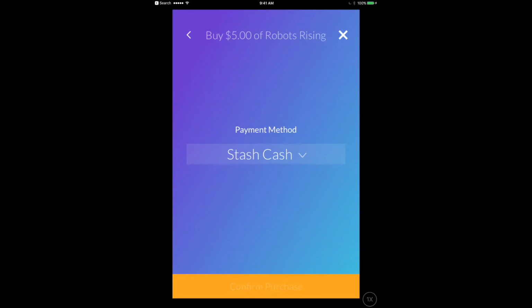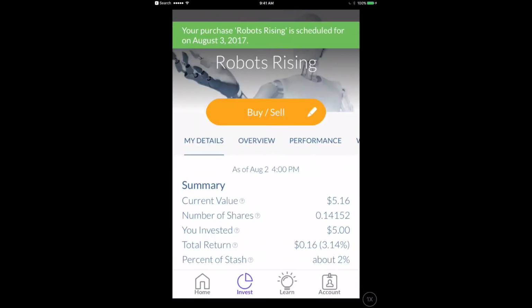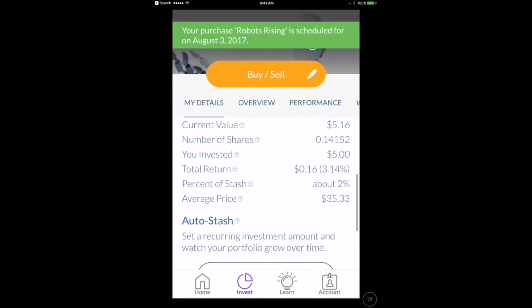Confirm purchase. And it is purchasing Robots Rising. That could be the name of a movie.